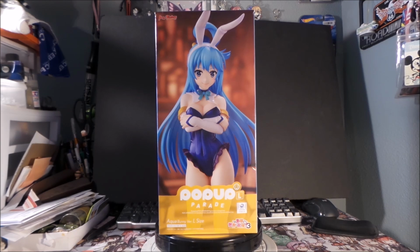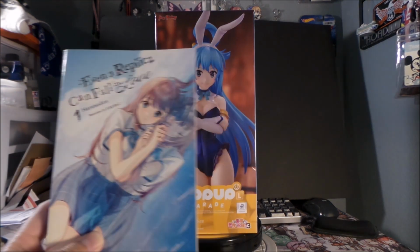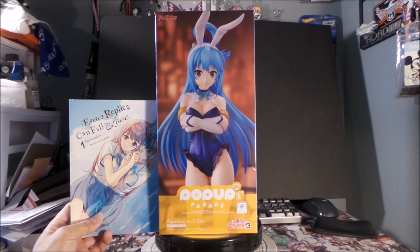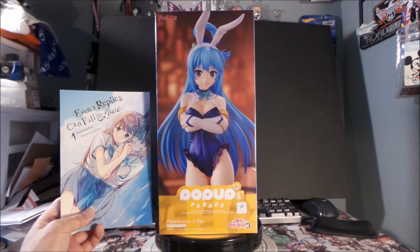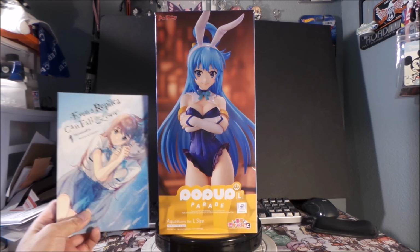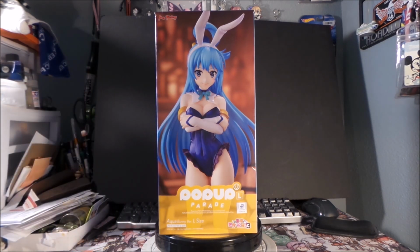So this box is big. It's very big. Let me see if I can. Oh yeah, here. I've got a light novel of Even a Replica Can Fall in Love, and the box eclipses it. It's almost twice as tall as the book. This is a great book, by the way. Hades Omega highly recommends it. So it's very tall, which makes me wonder how tall the figure is.